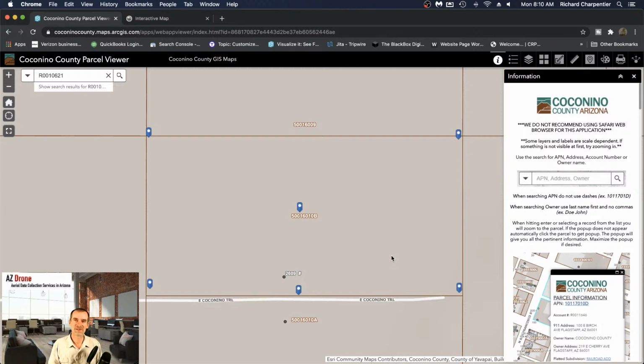So showcasing this property for a real estate listing, we're going to show them this ground, and then we're going to show them this grayed out sky. That's part of the reason why our timing has changed on this particular one.